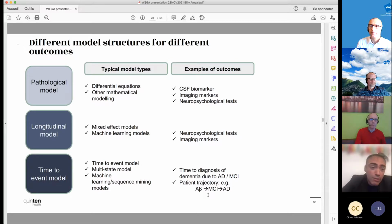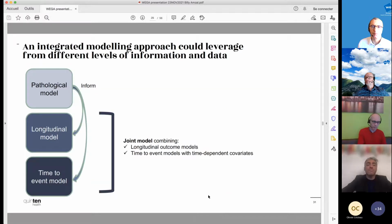Which means that, of course, on the analytical side, those models are very different. They range from differential equations to mixed effects models for repeated events to survival analysis and time to event, and they cover different types of outcomes, from biomarkers to scores and tests over time to time to diagnosis. Now, if we aim for an integrative approach, integrating different analytical methods and different data sources, you want to combine them together, and that's where you start to consider the pathology, but not necessarily using mechanistic equations to structure the model. You could, but it was not the case here.